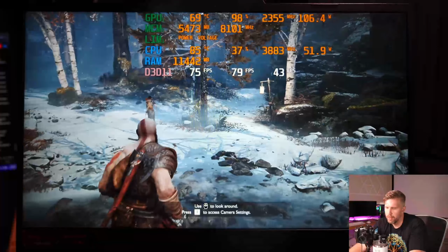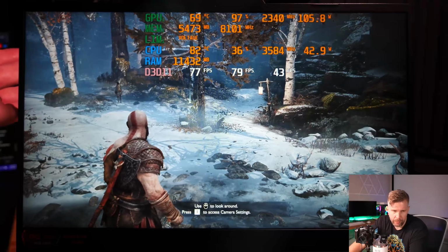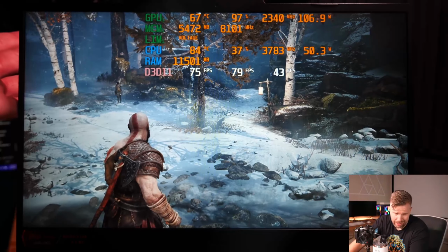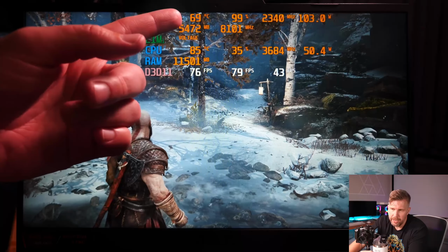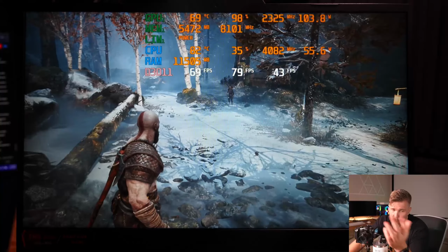Okay, so 79 FPS, 43 for our 1% low. A 4050 getting around 55 FPS in this exact same test, 4060 getting like in the 60s. 79 is a pretty big jump, and this is performing really, really well. 70 degrees on the GPU, mid 80s on the CPU, overall very good.